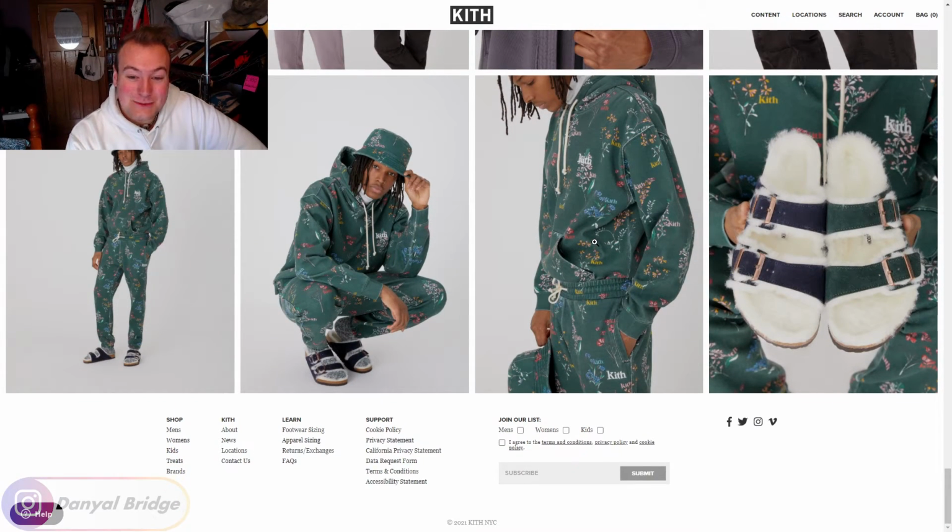And last but not least, we have an all-over print sweatsuit, I guess, because it comes with a hooded sweatshirt and sweatpants. We have a floral hoodie, floral sweatpants, floral bucket hat. I mean, this is alright. This is less grandma-esque because it uses a green color instead of that ivory color that the sweatpants use. But I still don't think I'd pick something up like this.